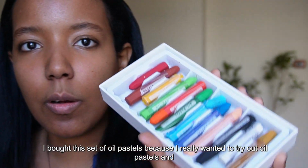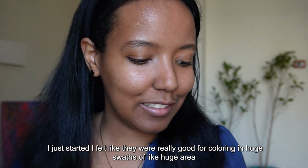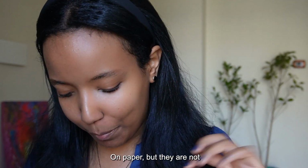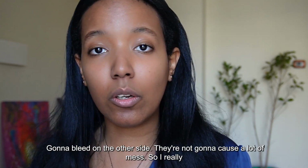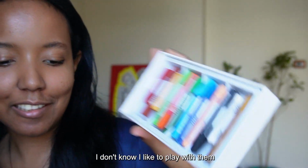I bought the set of oil pastels because I really wanted to try out oil pastels. And I just started. I felt like they were really good for coloring in huge areas on paper. But they're not going to bleed on the other side. They're not going to cause a lot of mess. So I don't know, I liked playing with them.